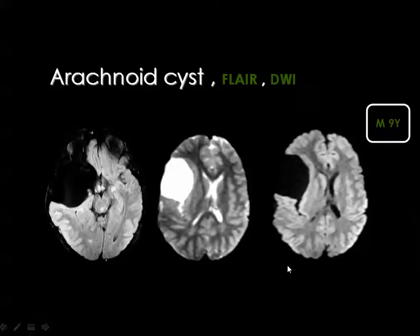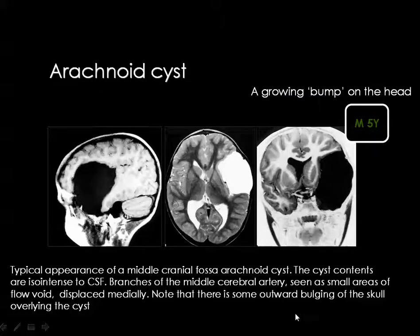And this is also the arachnoid cyst in the T2 weighted image and in the FLAIR and in the diffusion. In the diffusion weighted images, arachnoid cyst will show free diffusion, but the epidermoid cyst will show restricted diffusion. And this is the classic arachnoid cyst in the sylvian fissure. The sylvian fissure is the main location of the arachnoid cyst intracranially, whether in children or in adults. Low signal in the T1 and high signal in the T2 weighted images.